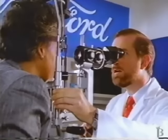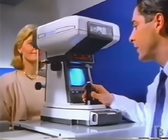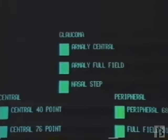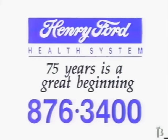You depend on your eyes for so much. That's why Henry Ford Eye Care offers you so much. Outstanding ophthalmologists, the latest technology for early detection of problems, routine eye exams, advanced laser and surgical treatments for cataracts, glaucoma, retinal and diabetes-related disorders. Because you depend on your eyes, depend on these. The eyes of a skilled Henry Ford Eye Care specialist. For the center nearest you, call 876-3400.